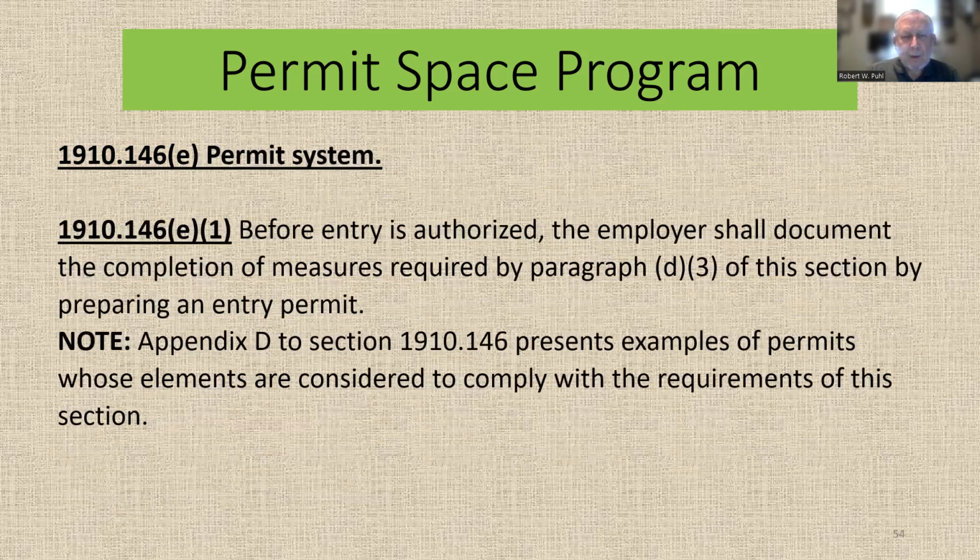Permit system. Before entry is authorized, the employer shall document the completion of measures required by paragraph D3 of this section by preparing an entry permit. Okay, here's where the permit part of permit-required space comes in. Appendix D represents examples of permits whose elements are considered to comply with the requirements of this section.